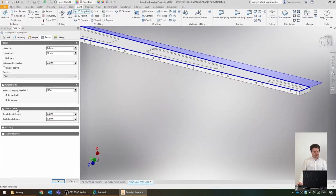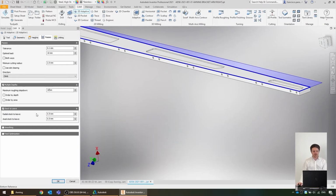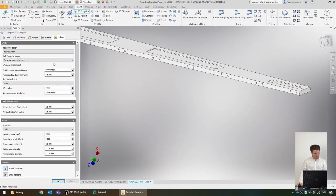Okay. Next, we can say the stock to leave. Because it's a roughing operation, the surface finish for this kind of operation tends to be a bit terrible. So what we're going to do is leave some stock on the sides. However, for the axial stock to leave, we're going to set that to 0. So to reiterate, what that's going to do is leave 0.5 millimeter of metal all the way around the perimeter of this component. All right, I'll go to linking, make sure everything's in order, stay down the most. Wonderful. All right, let's go ahead and try it out.